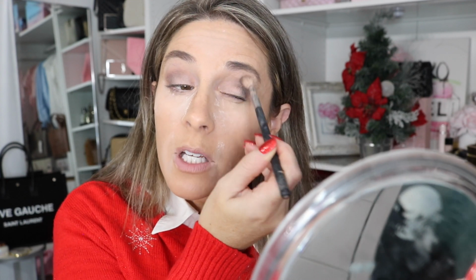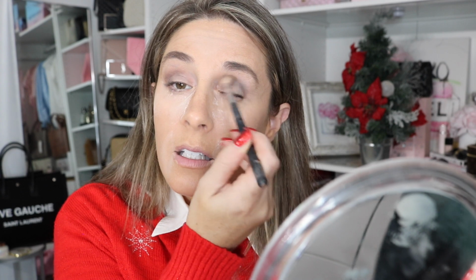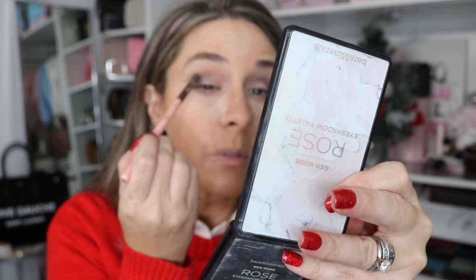But I like this because these are cool tones. And I definitely think I prefer cool tones to warm tones. So I would just slowly build this, just to make sure it's blended like so. And then I will take another brush. This has a little bit more of a pointy tip, and I'll take that same color and dab it in the outer corner a little bit, just to deepen it up. Not a lot, just a little bit. I don't want it to be too intense, just very subtle.